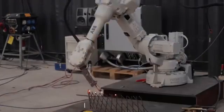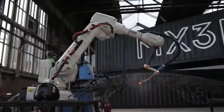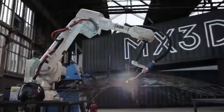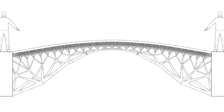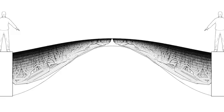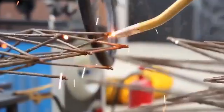Typically, this robot is used on assembly lines in the automotive industry. However, this model was equipped with a welding machine and special software. The finished steel bridge is 12 meters long and designed exclusively for pedestrians. The creators say this design is just the first step in creating more complex 3D construction projects.